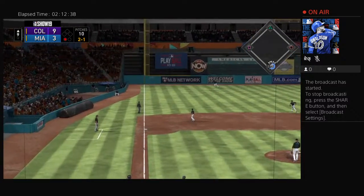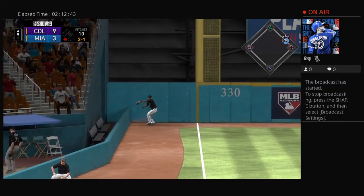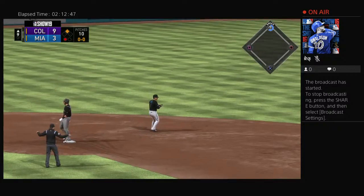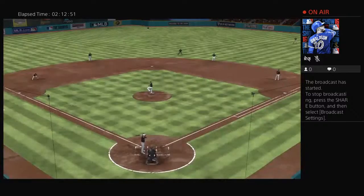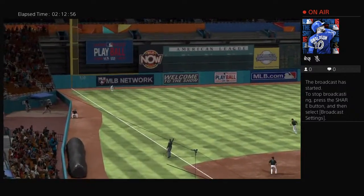Now a ball hit sharply toward third, and that's into the outfield for a 1-out hit. Throwing to second. He was able to recognize that pitch early. His eyes lit up on that one. Now able to pull it down the line for a nice base hit. David Dahl.